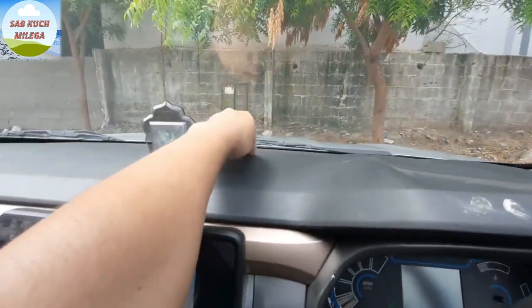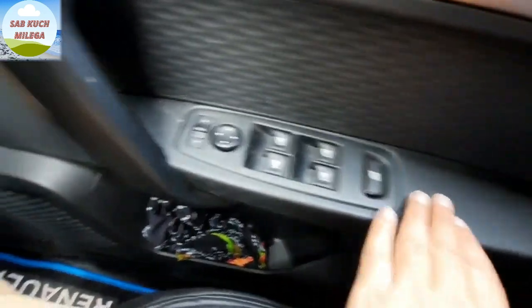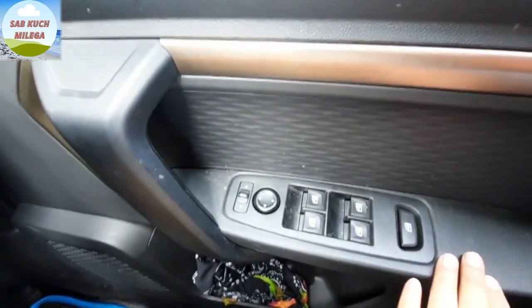This is all plastic, but it is very good quality. You'll get leather finish here. Yes, in this variant, you will not be able to fold your ORVM from inside.